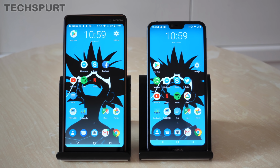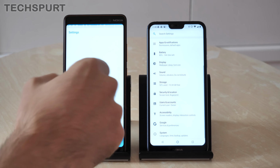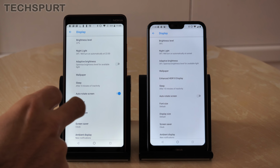As for the colour reproduction and everything though, there's very little difference between these two handsets. They both produce nice punchy colours, and if you dive on into the display settings, you'll see you've got the usual night light modes and all that kind of stuff as well.